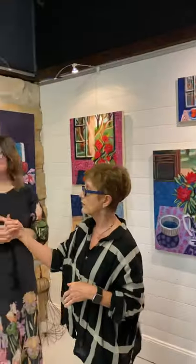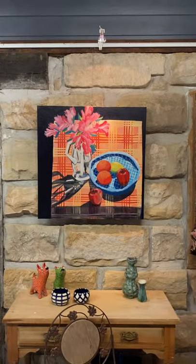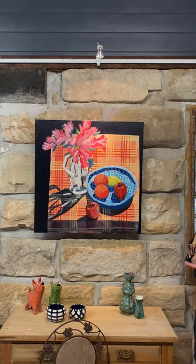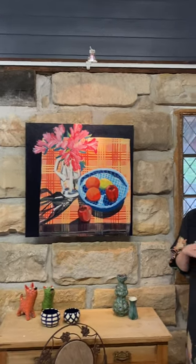So the exhibition runs until the 12th of December. And we might start with this one here, which is titled Azaleas, is it? Yes. Any little history about this one or anything? Well, I was running a little art day for some people and my azaleas were on fire. They were just amazing. Gorgeous. So that's where this one came from.